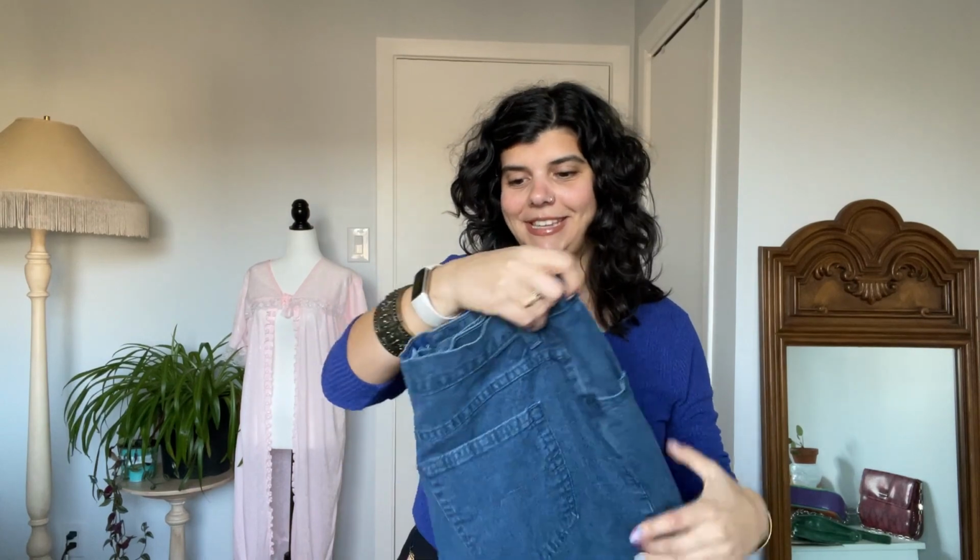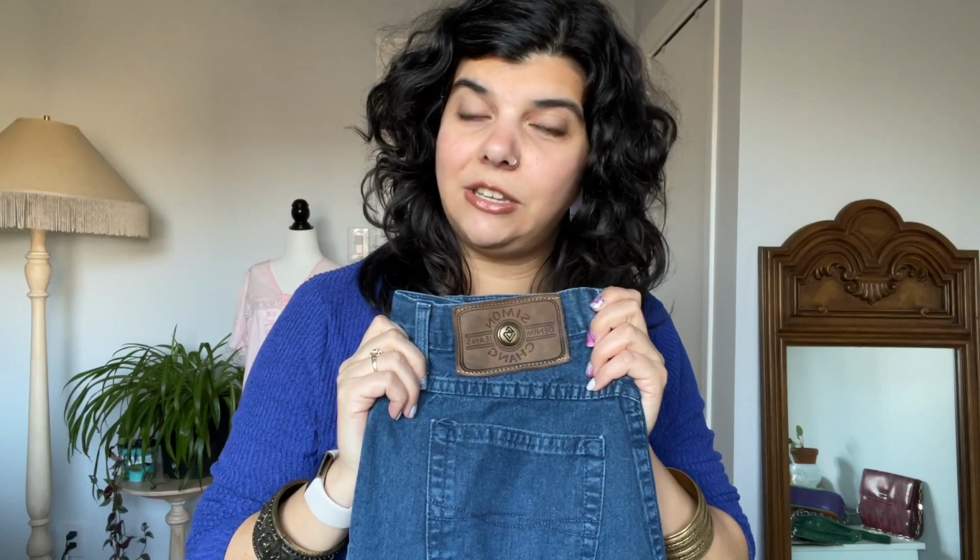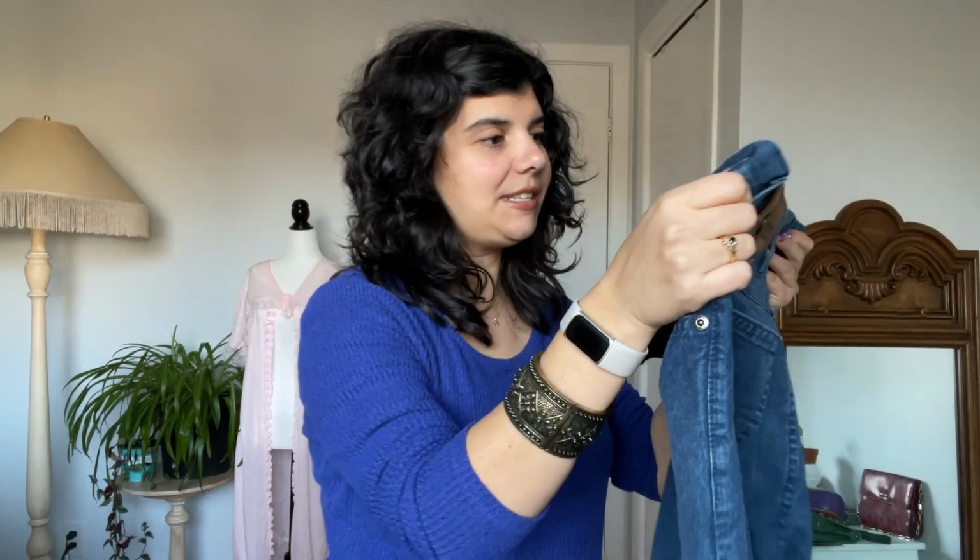I also wanted a pair of wide-legged dark wash jeans, and I found these. These are from the brand Simon Chang, which is a vintage brand that I actually really like. They're very high-waisted and fit super nicely. They have a kind of mom jean, boyfriend jean style where they're a bit loose and they're fitted at the waist. So really great staple piece. So now I'm pretty much set on pants and I don't think I'll need any more pants for months and months to come. Moving on to tops.